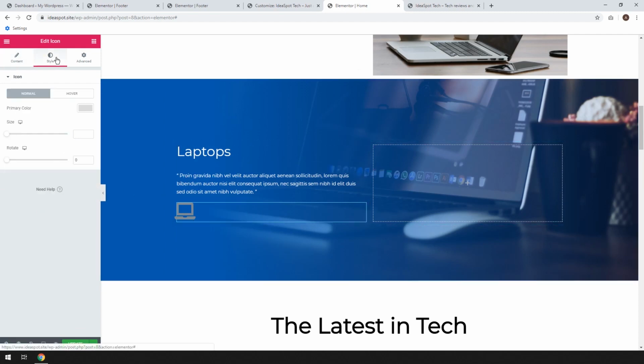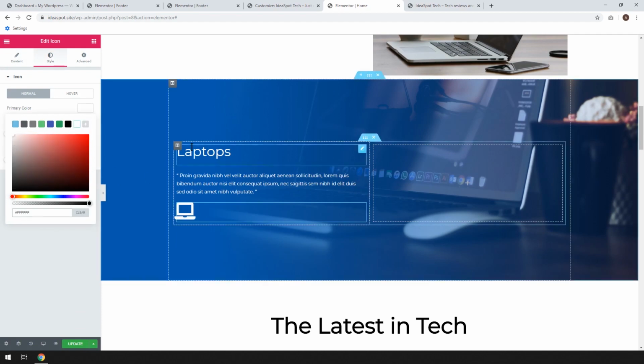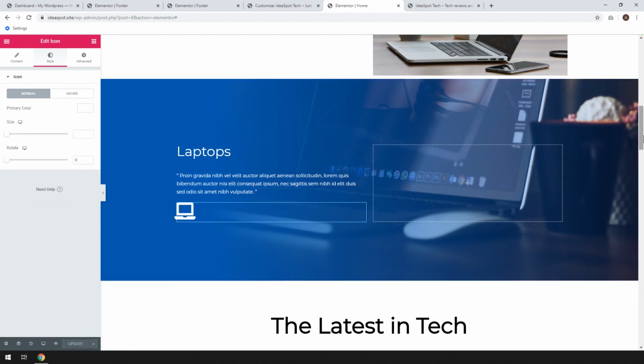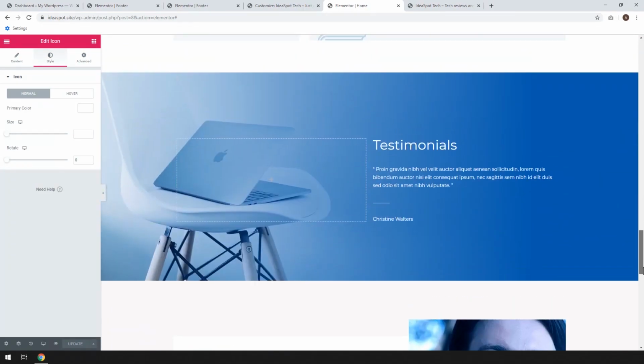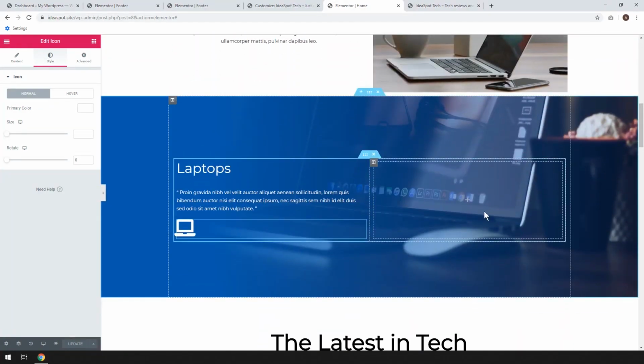I could even change the primary color of that laptop. I think it would look good as a white color. There, that matches everything up. So there we go. So straight away, we can see, well, we've made a nice little separate section just by copying the section down there and then changing a few things to make it into a completely new section. So that is really quick, and the best thing about that is all your design is going to be consistent with the rest of your website.